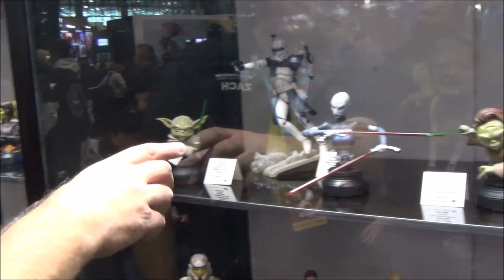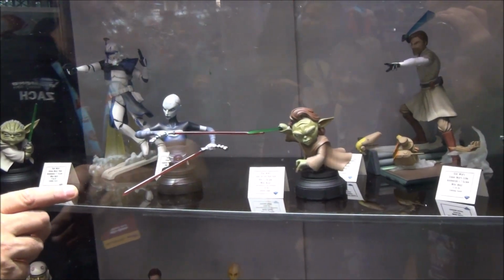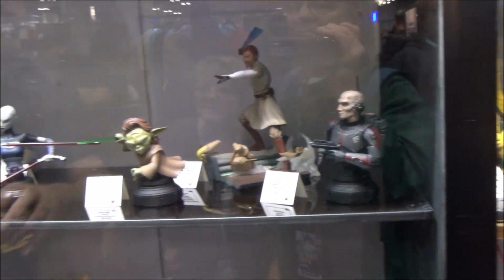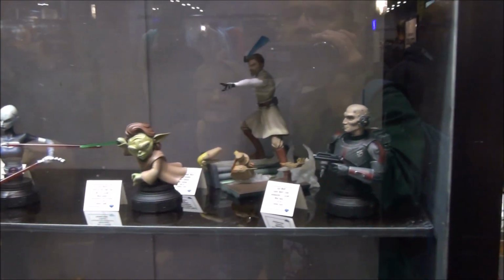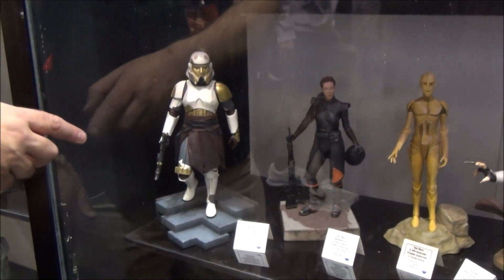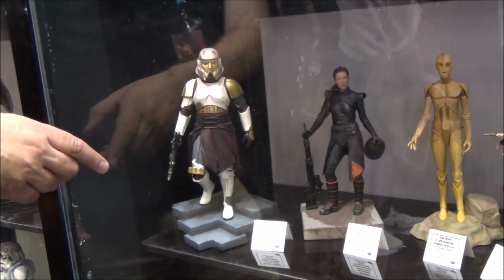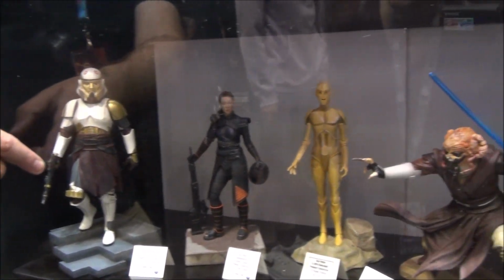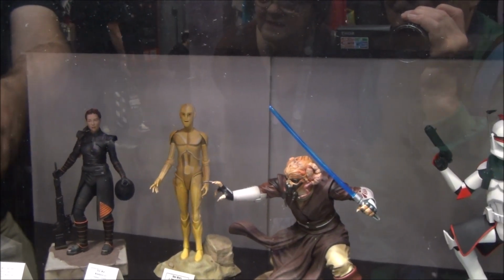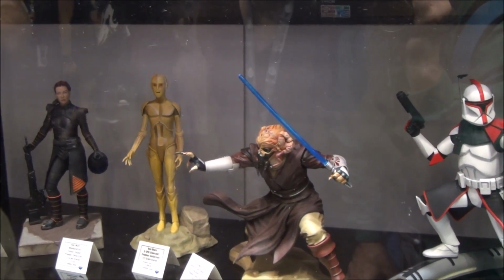So we've got Yoda, Asajj Ventress we're showing off for the first time, Yaddle, Echo. And then we've got two gallery dioramas, which are our PVC statues. And so we've got Obi-Wan Kenobi and Captain Rex again. Down here, these are some of our premier collections, 1/7 scale statues. We got Captain Enoch, Fennec Shand, the Concept C-3PO, which is exclusive to the Premier Guild.